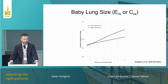There's even some data showing that in previous lower versus high tidal volume trials, the elastance really predicts who's going to benefit and who's not going to benefit.